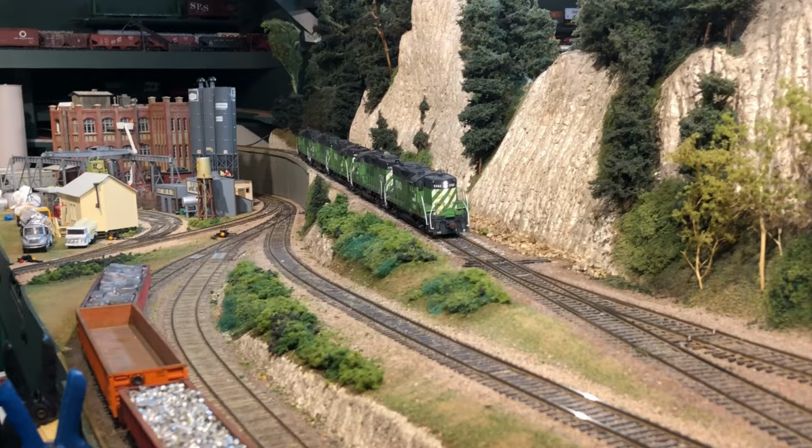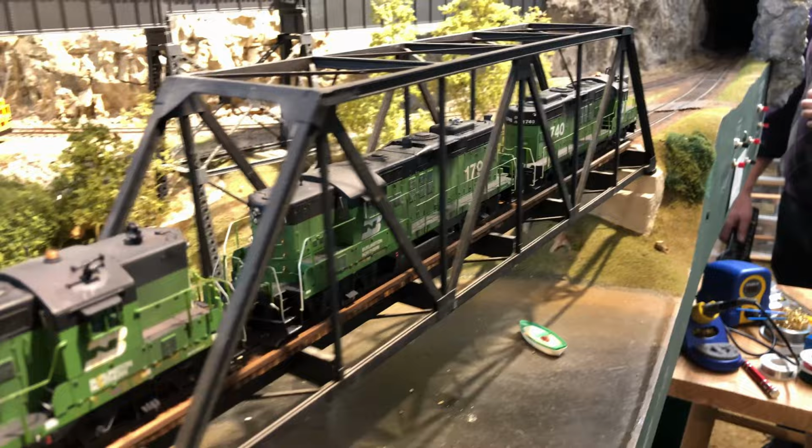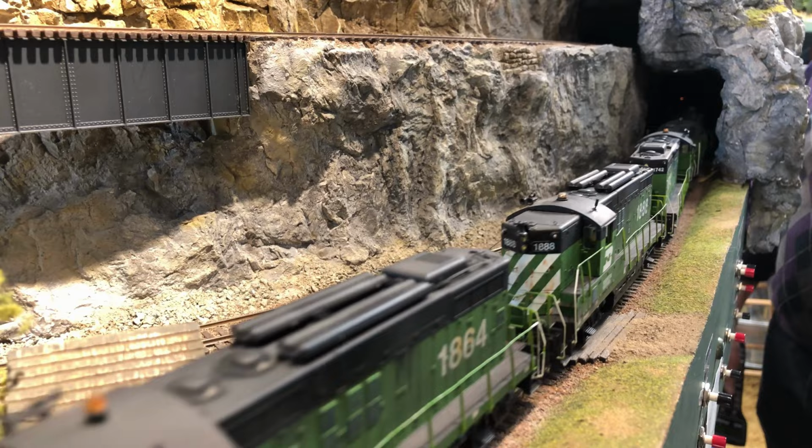Now here we've entered the Delta Wye. And here we're crossing the Snohomish River Bridge and approaching a tunnel into Everett's Bayside Yard. Some of the GP9s had their air tanks mounted on the roof, and they affectionately called them torpedo boats.